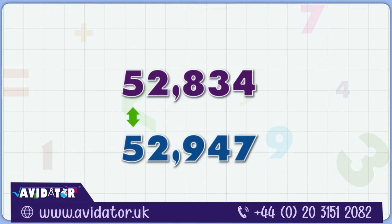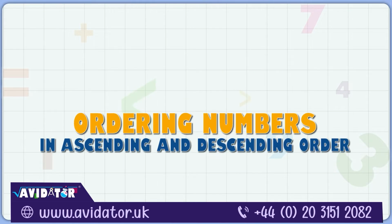1. Start comparing from the leftmost digit. 2. Move to the next digit only if previous digits are equal. 3. Check each place until a difference is found.